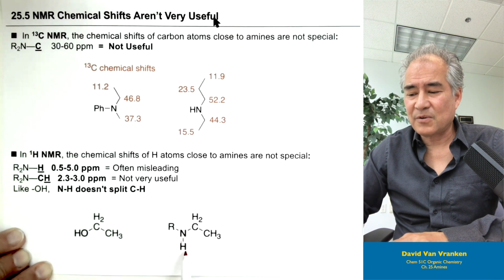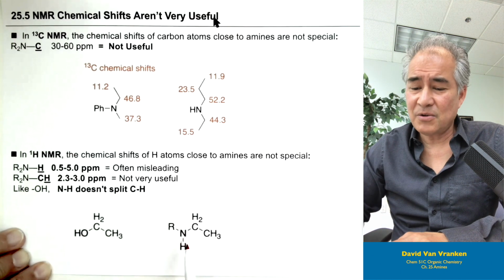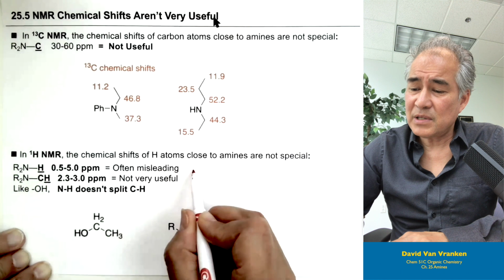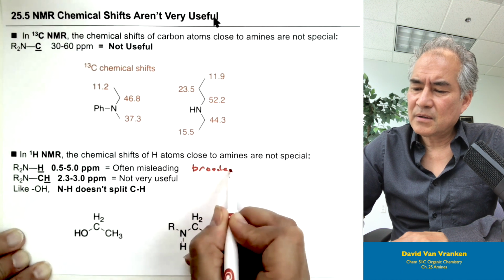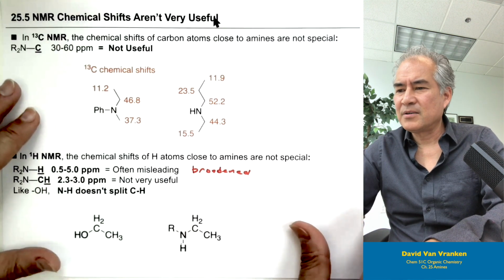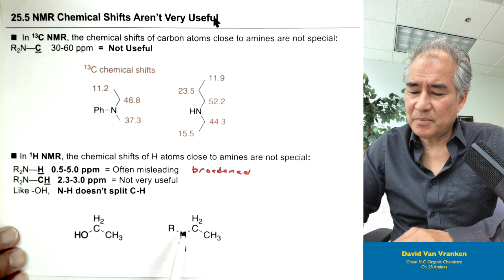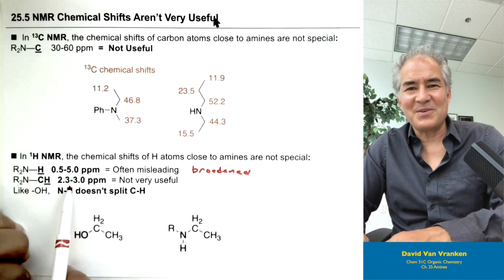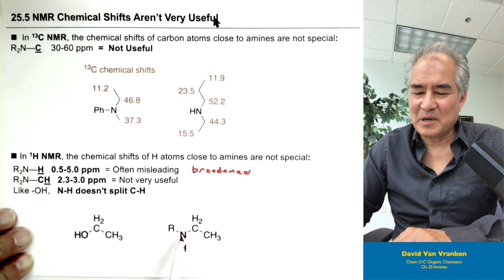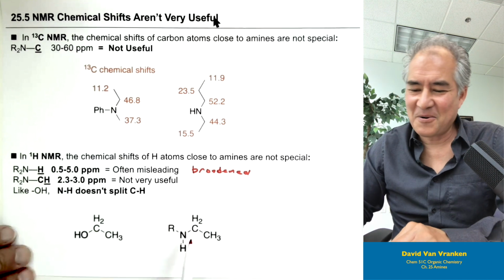So you can't really look at the chemical shift of an H and know whether it's attached to a nitrogen like an amine. What you usually look for is that those H's attached to amines are usually broadened a bit. Anything that has hydrogen bonding leads to broader peaks in the proton NMR, so that's usually something to look for. Now the CH that's next to the amino group occurs in the same region as everything else. You wouldn't know that this CH2 group is attached to an amine just because it appears at 2.8 ppm or somewhere around that region. So it's not very useful.